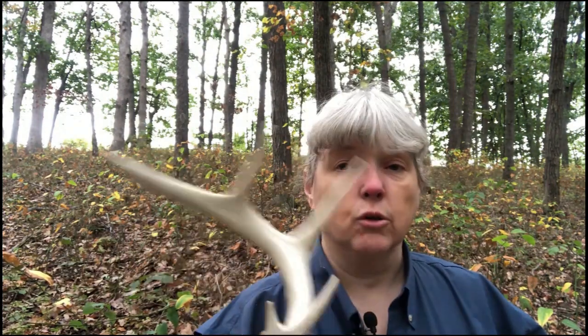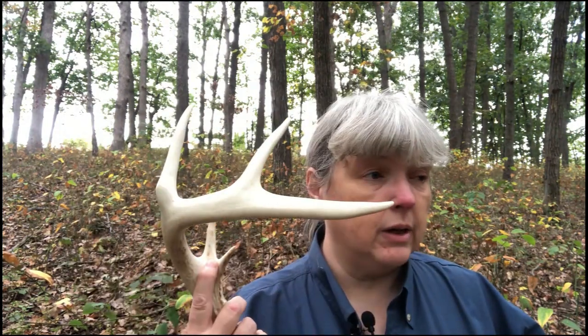This is something that the buck grows every year. It drops naturally every year. So collecting an antler from your property is a great way to get a teaching tool that you can show people a little bit of the wild and have a great visual aid to use, but does not cause any harm to the deer itself.